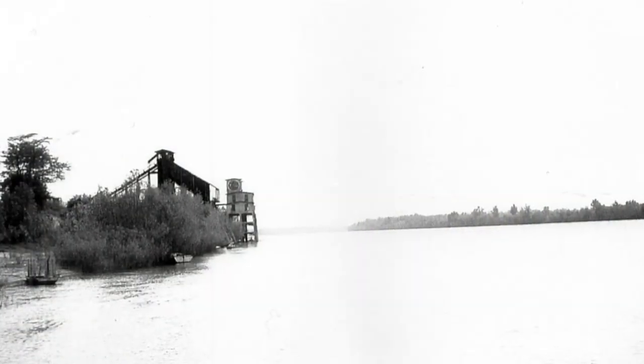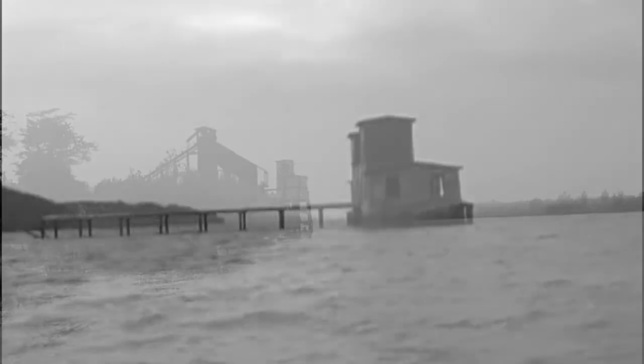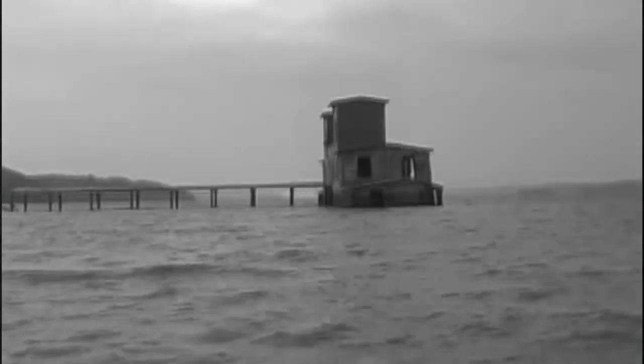But off of the front of that, the water there is probably somewhere in the neighborhood of 55 feet, maybe 60 feet deep. A lot of people call it a grain elevator, but it wasn't. They handled agricultural products and also other material too.